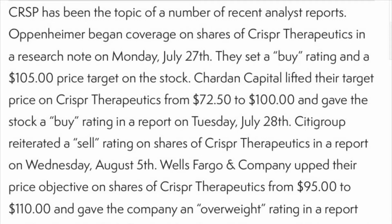Oppenheimer began coverage on shares of CRISPR Therapeutics in a research note on Monday, July 27th. They set a buy rating and a $105 price target on the stock. Chardon Capital lifted their target price on CRISPR Therapeutics from $72.50 to $100 and gave the stock a buy rating on Tuesday, July 28th. Citigroup reiterated a sell rating on shares of CRISPR Therapeutics, and Wells Fargo lifted their price target from $95 to $110 and listed it as overweight. Interesting, very interesting.